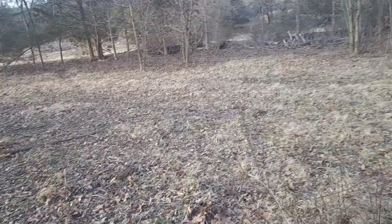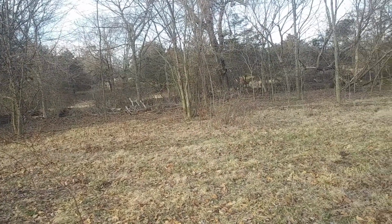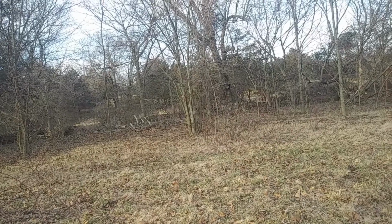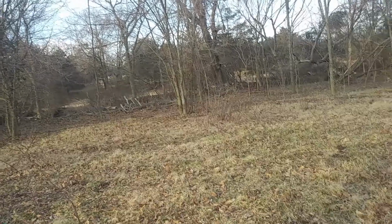My original plan was to set this trap a little farther back on my aunt's place here. I've seen a lot of bobcats over here in the past. So I'm gonna try and set out one more set for a bobcat, probably up on this ridge, and I'll get you showing that in just a minute.